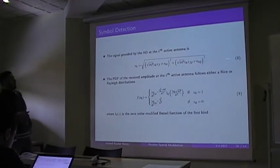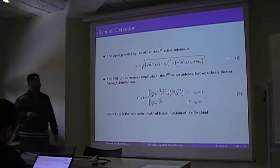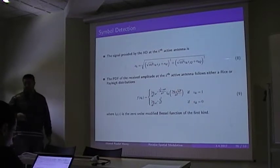For the symbol detection, the signal provided by the amplitude detector connected to each antenna can be written in equation number 8, the square root of the real signal squared plus the imaginary signal squared. The PDF of the received amplitude can be Rice or Rayleigh distribution based on whether the spatial bit is 1 or 0. If the spatial bit is 1, it is a Rice distribution. If 0, it is a Rayleigh distribution.